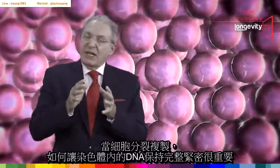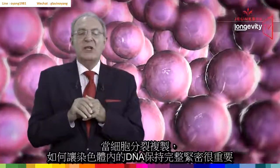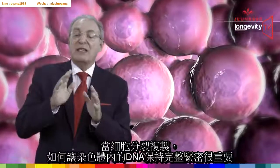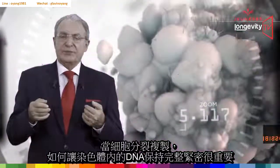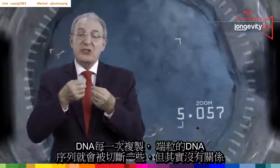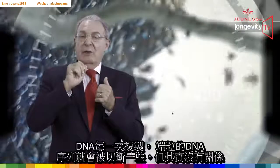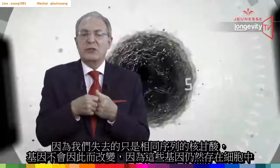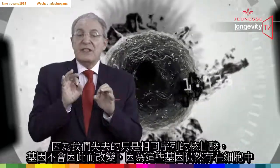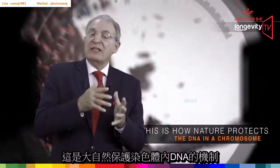When cells divide and multiply, it is very important that the DNA remain intact. If we lose a portion of the information which is in our DNA every time it is replicated, human life would just be impossible. So with every replication of our DNA, part of the telomere sequence is chopped off. But this really doesn't matter because we are losing the same sequences of nucleotides, the same code. There is still another identical sequence. This is how nature protects the DNA in a chromosome.